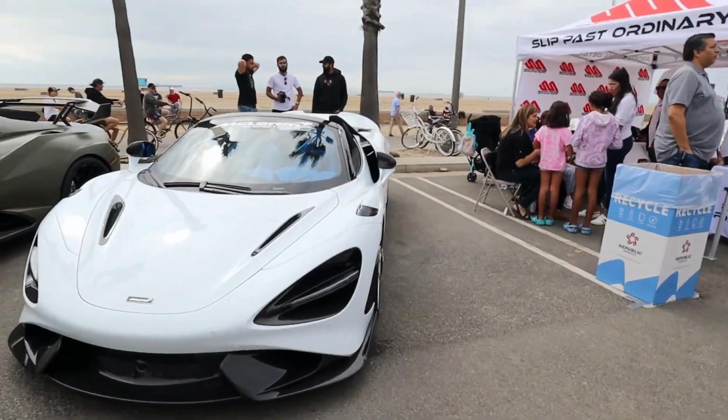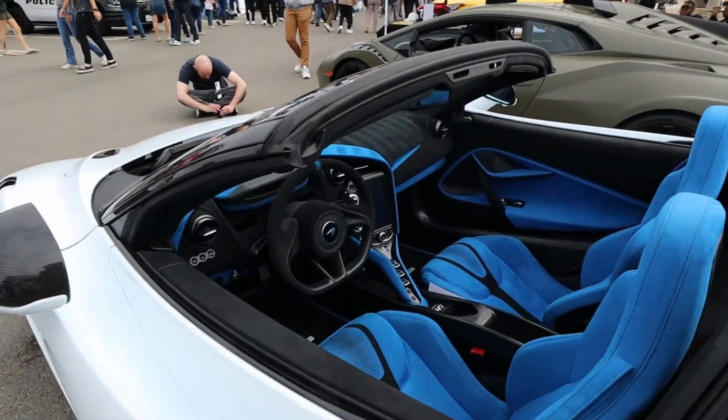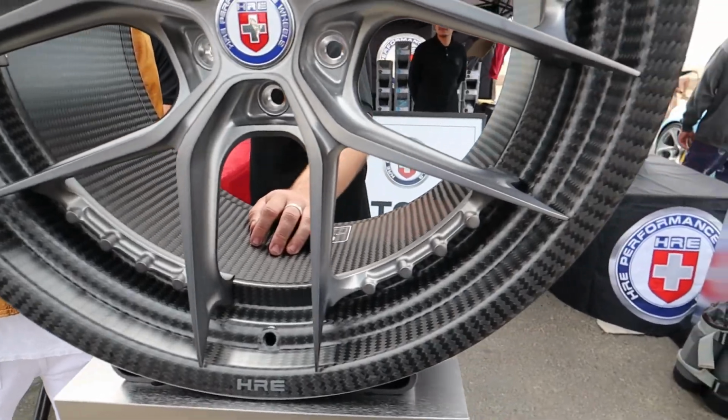So we were talking about our boy Peter at 1016 Industries earlier. He has acquired this beautiful 765LT. I love this blue interior. It's absolutely gorgeous. Very tastefully optioned out. Look at how beautiful that is. Yeah, you can use these. These are more sort of raised.